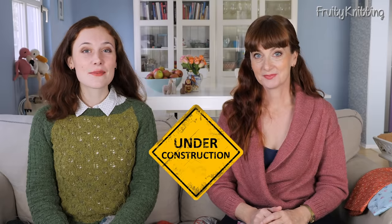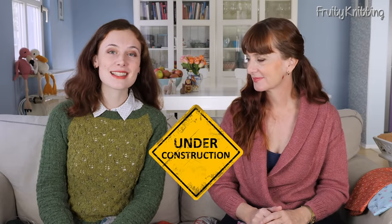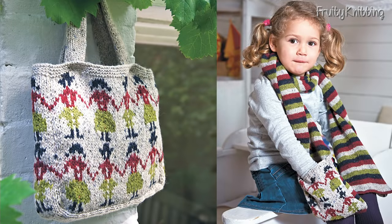So we're going to start with Under Construction. Last episode, I told you about the two little tote bags I was going to make for my little cousins, Simba and Leia. Here's a picture of them. So this design is called Folk Bag. It's from Martin Story's book, Aran and Nordic Knits for Kids.